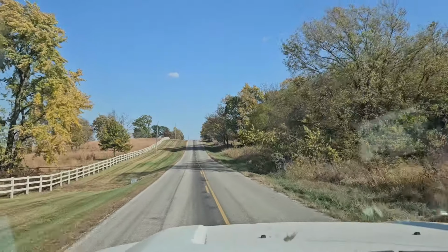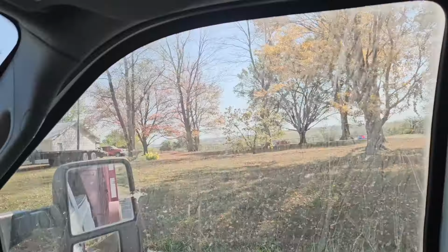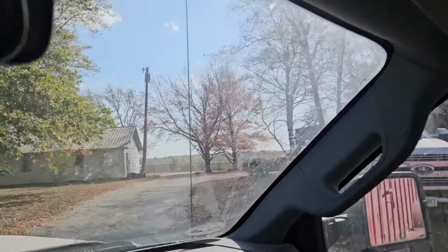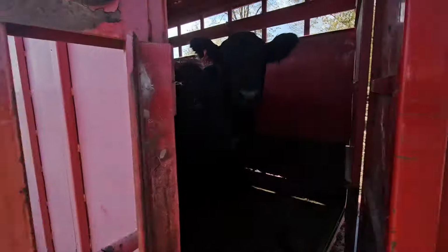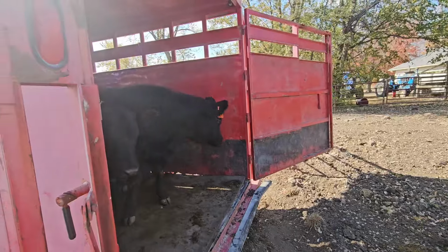All right, dude, you ready to go? Yeah. Got my big helper with me. We're going to go let Bolt and these four steers that we have loaded up out, and come back and get the last load. We're here, buddy. Let them out? Yeah. Okay, stand here behind me. Say, come on, boys.